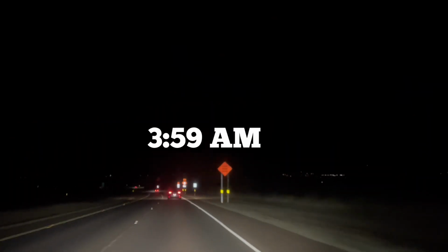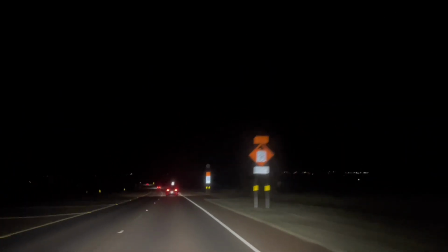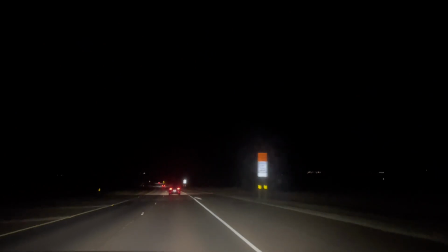Next morning, we head out at 3:30. This is at 3:59 a.m. We headed to Haleakala to see the sunrise.